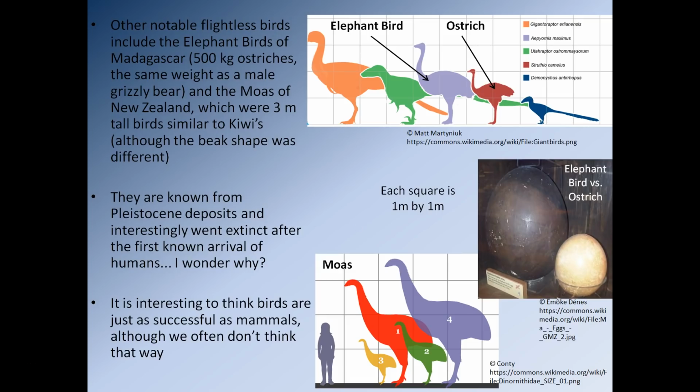Another good example of a large flightless bird are the moas, and they existed in New Zealand and in several of the Polynesian islands. They were 3 meter tall birds, similar to kiwis, although the beak shape was a little bit different. So if we come down here, we can look in this diagram. Here we have 4 different species of moas. You can see some of them were relatively small, and some of them were absolutely gargantuan.